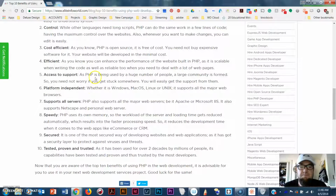Access to support. This is open source. A lot of people use it, so there are forums, there are all kinds of different blogs and stuff like that if you have any questions. Platform independent. This is completely cross-platform. It's not finicky. You can use Windows, Mac, Linux, or Unix, and it's supported by just about every web browser.